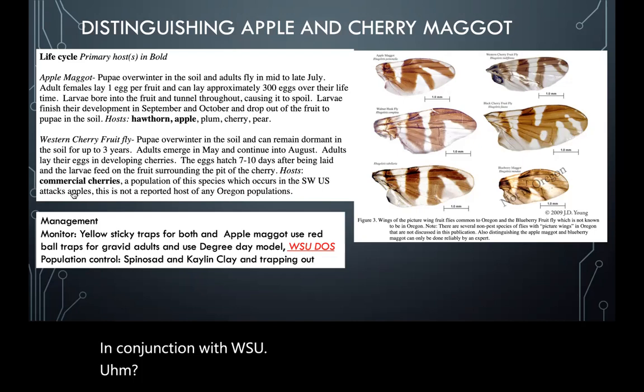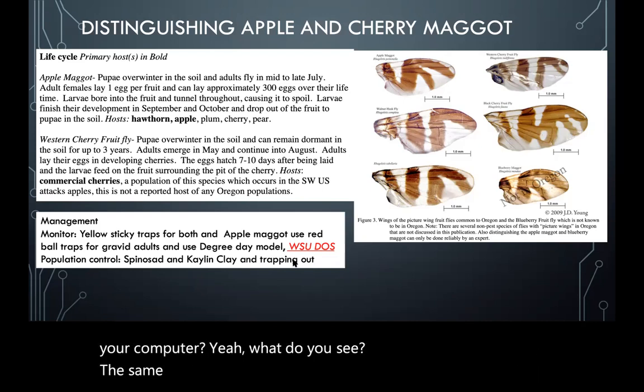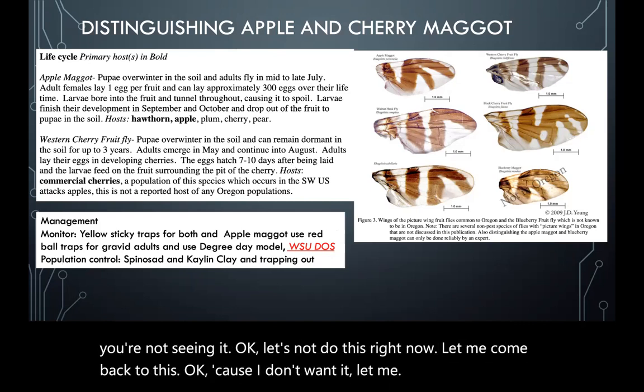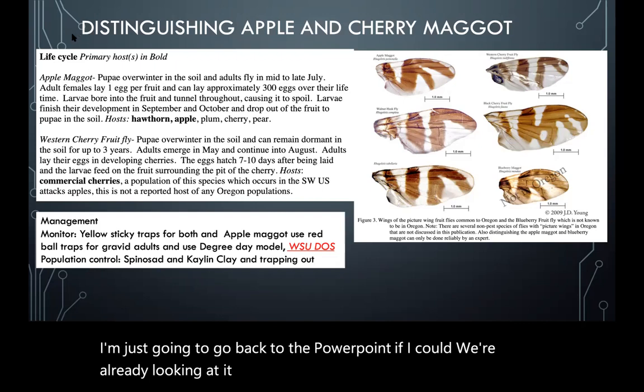David, are you looking at something else on your computer right now? Yeah, what are you seeing? The same, you're distinguishing apple and cherry maggot slide. Okay, so you're not seeing it. Okay, let's not do this right now. Let me come back to this, okay? I'm just going to go back to the PowerPoint if I could. We're already looking at it. Yeah, I'm okay. There it is.